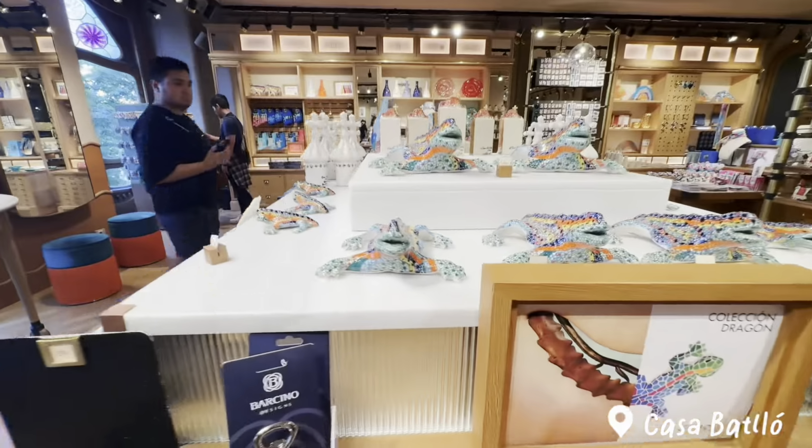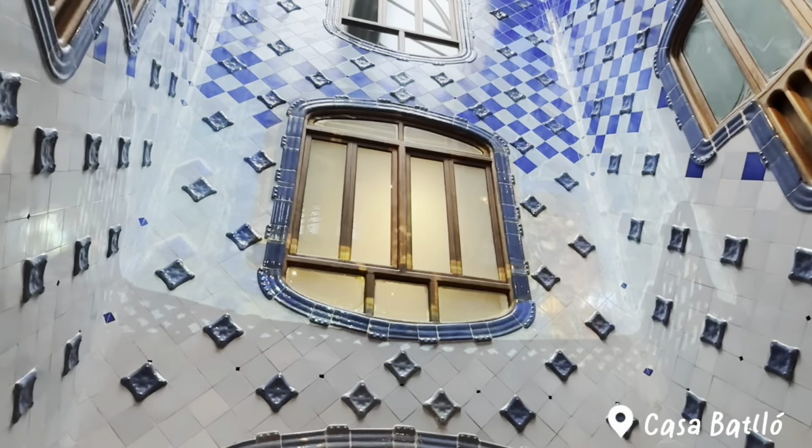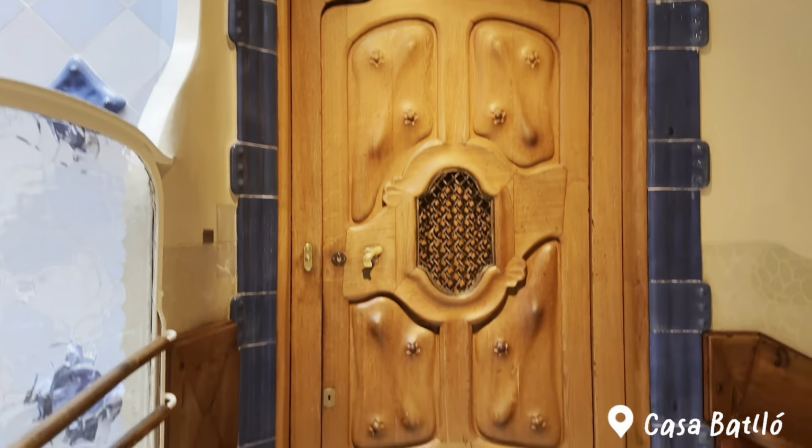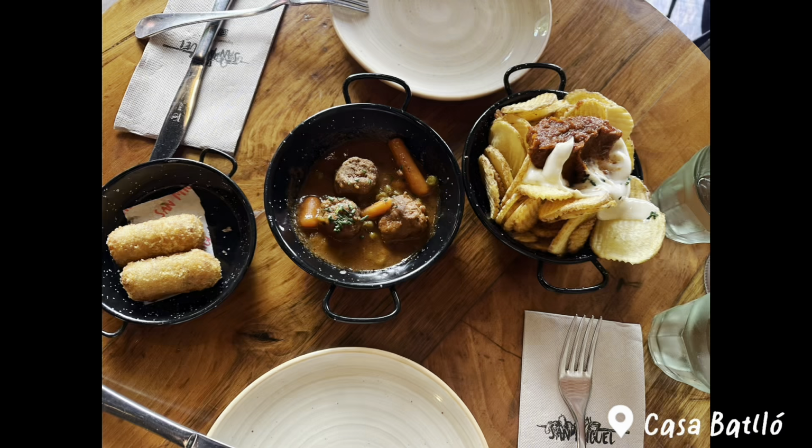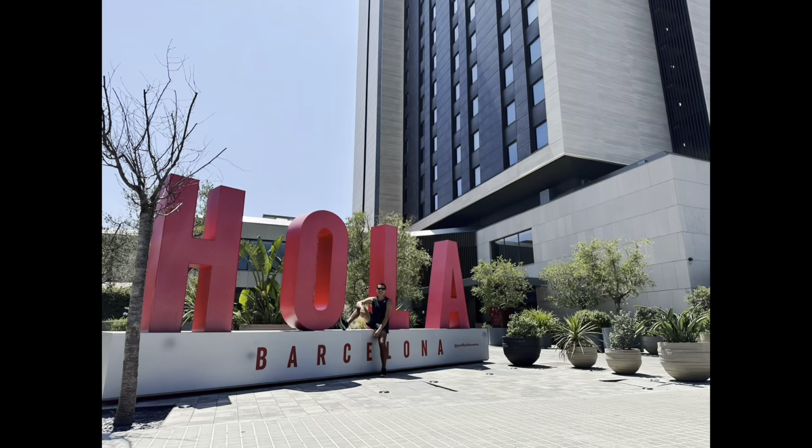With the end of our tour of Casa Batlló, unfortunately also comes the end of our trip to Barcelona. It was a beautiful city with amazing architecture and delicious food and drinks, and we definitely encourage everyone out there, if you're thinking about a trip to Barcelona, definitely worth a visit.